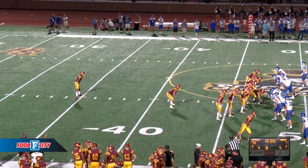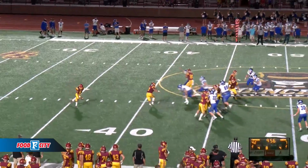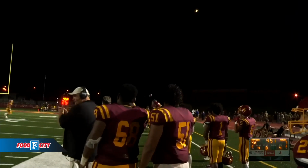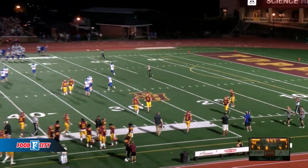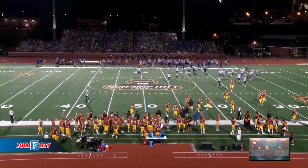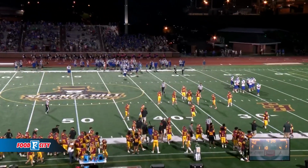Derek Smith on to punt for Science Hill on a 4th down and long. Smith gets away a boomer. No chance for the return man for Westridge. Number 37 will watch that ball sail out of bounds, and I apologize for the young man.